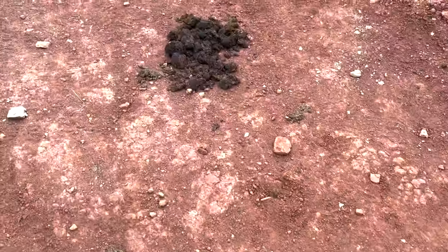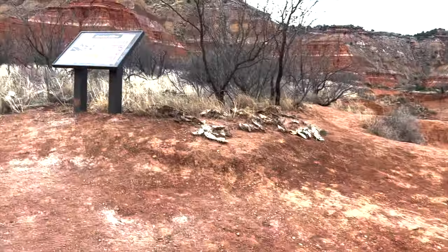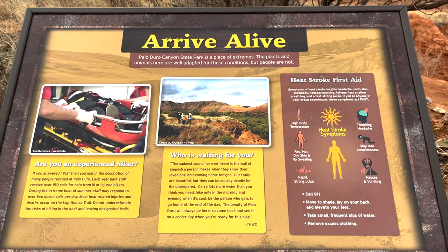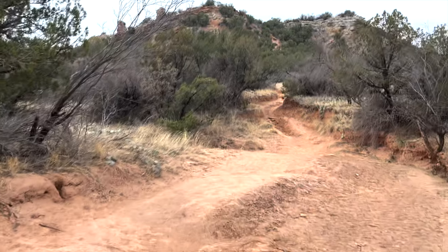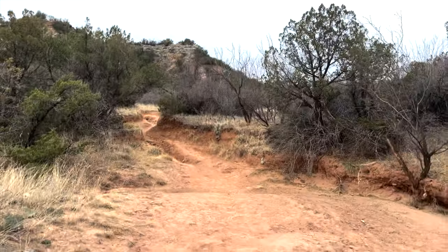Number one, don't step in the horse poop. Tip number two, arrive alive. Drink water, stay hydrated. Don't get a heat stroke. All right, almost there. My last tenth of a mile on Lighthouse Trail.